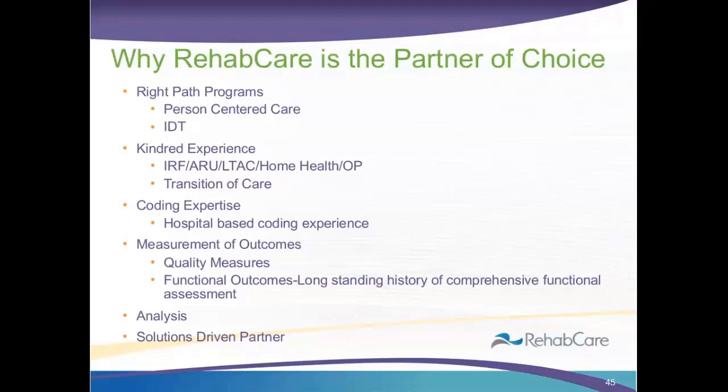What we have in front of us today is a new opportunity to do the right thing, to prepare our teams to think differently, to work together more closely, and to ultimately provide the absolute best quality and be reimbursed for that care. It takes all of us together.